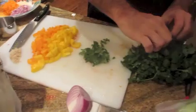Yeah, and we're going to go ahead. But like I said, you can use parsley. You can just use Italian parsley or plain parsley. But I like cilantro because it's going to give a little bit of an added flavor there. But we're going to have plenty of flavor in here. I like to over flavor things because I'm an overachiever despite the way I dress.